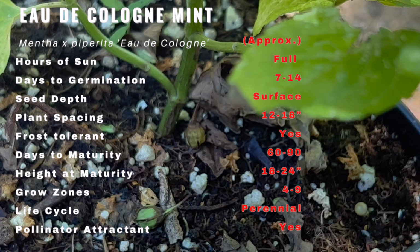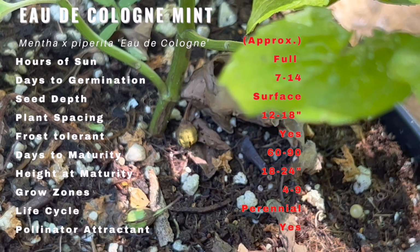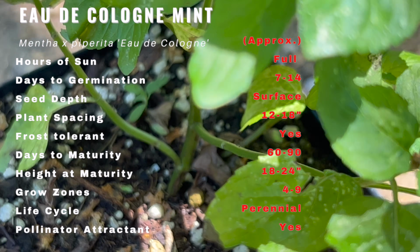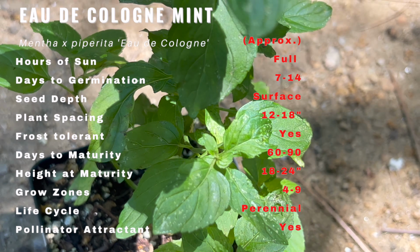It thrives in well-drained soil and prefers partial shade to full sun. This herb is known for its vigorous growth and spreading habit, so it's best to plant it in containers or use barriers to prevent it from taking over your garden.